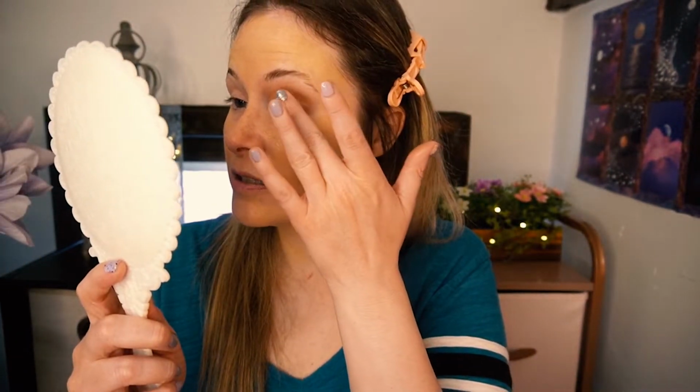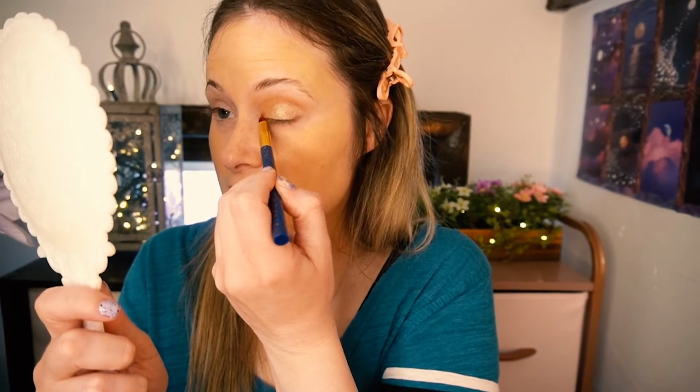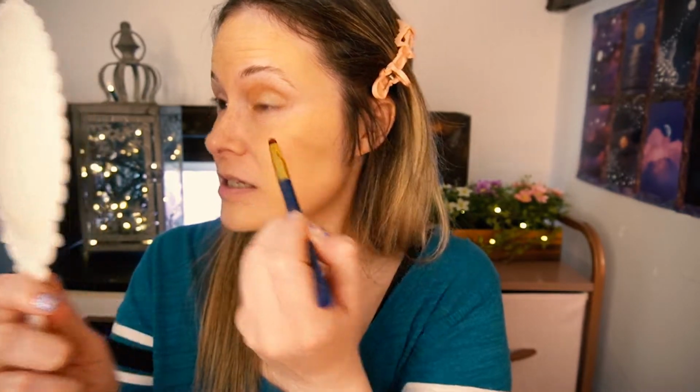Gonna try this one. This shimmer swatched really nice, but alright, these palettes are a swing. This one anyway is a swing and a miss. Oh boy. Oh boy. I feel like I'm not even wearing any eyeshadow.